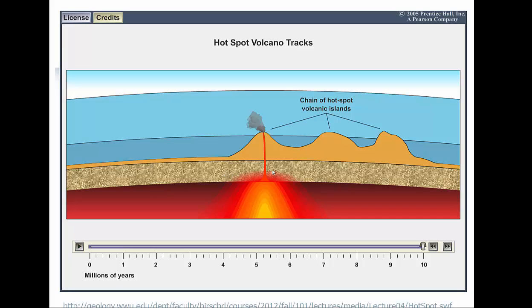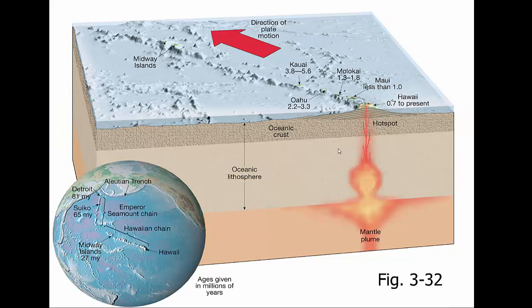And as the plate moved from left to right, it got off the hot spot, and then it popped up a new volcano, which is a little younger, and then that one moved over, and here's the next one. If we go into the future, the plate will continue to move. This one will eventually get cut off, and this will pump another volcano someplace over here, and this is like the Hawaiian Island chain.